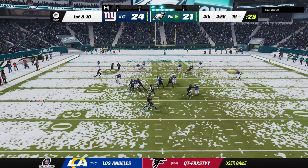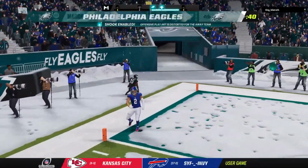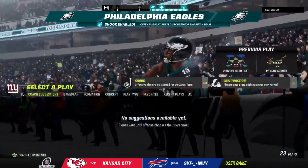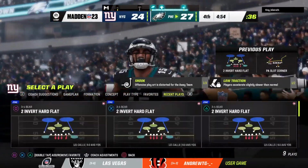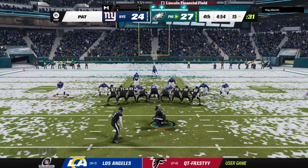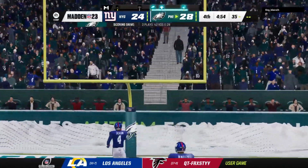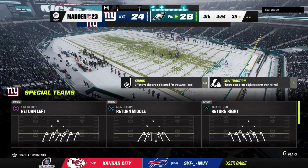Off the play fake, here's Jackson. And that's going to be caught for an Eagles touchdown. Deshaun Jackson from 19 yards away. And the Eagles have taken a fourth quarter lead. Extra point by Nagar is up and good. And that will make this a 4-point game.